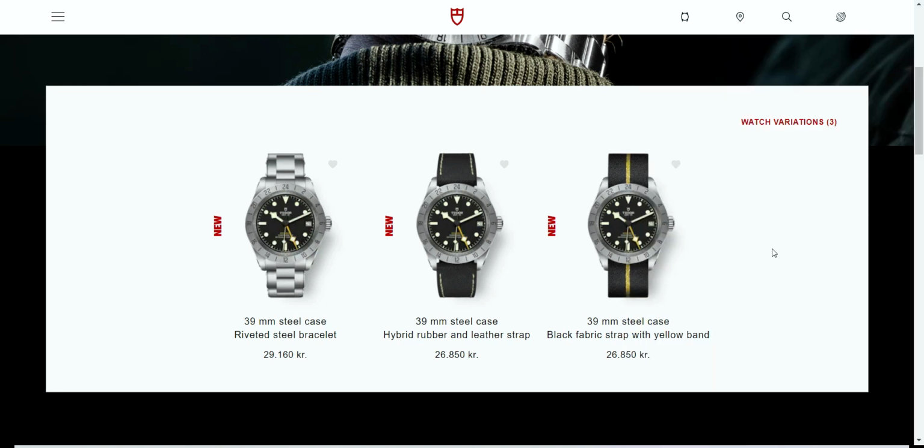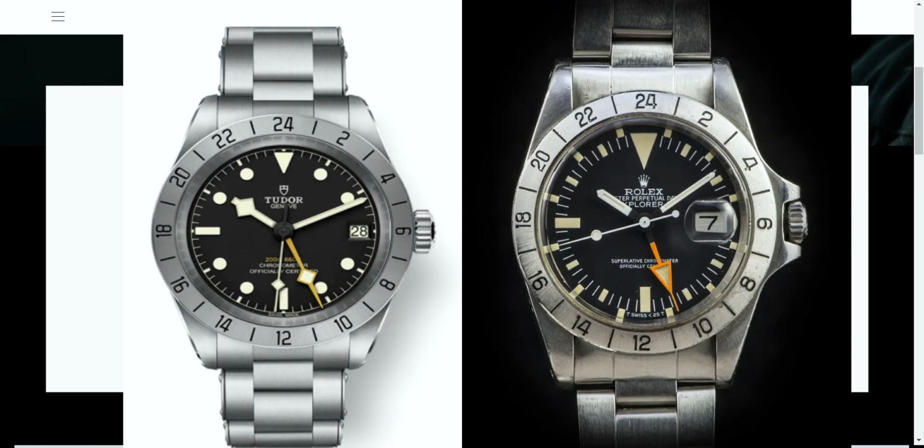on the thicker side. It is very much a Tudor reinterpretation, maybe even an homage to the first Rolex Explorer. And I think it's kind of funny that Tudor, which is of course affiliated with Rolex, owning Tudor as a brand, is making an homage, or kind of a Rolex copy, a Rolex homage watch like this one.